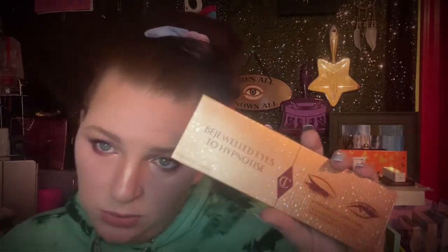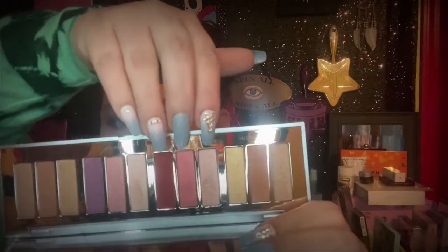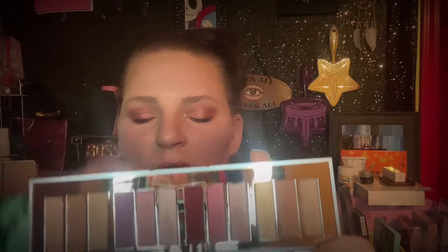On my eyeballs, I have the Bejeweled Eyes to Hypnotize. This is a freaking gorgeous palette. The packaging is what got me. Like, dead ass, the packaging. There were not really any shades that wowed me on the site itself. Now, in person, it's a lot prettier than on site. On camera, these typically look dull. But if you get this in person, this purple right here, this row is gorgeous. There are so many shades in this that it's just so beautiful.